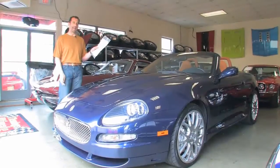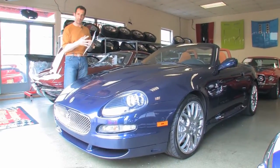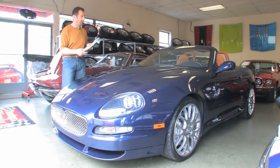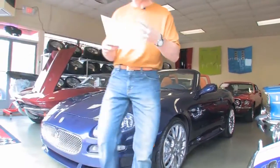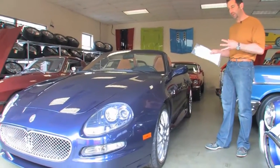Hey, I just pulled the hanging tag off of this car here. This is actually the rarest Maserati we've had here. This is a Gran Sport edition of the Cambiocorsa Spyder. And as we walk around this car, you'll see a couple of features on it that make it a little different than any other Spyder that you'll run into. And they build very few of these because they're very expensive.